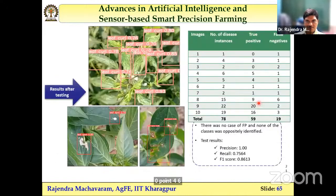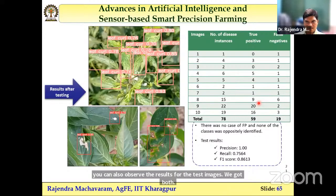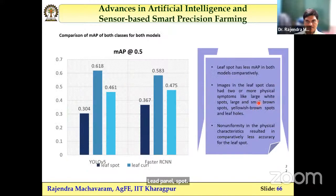And you can also observe the results for the test images. We got both leaf curl and leaf spot on the actual field images using a drone. We have used the drone for capturing these images. And finally, it is the summary of the result: YOLO V5 and Faster R-CNN. In this case, for leaf curl, YOLO V5 is giving better performance compared to Faster R-CNN.